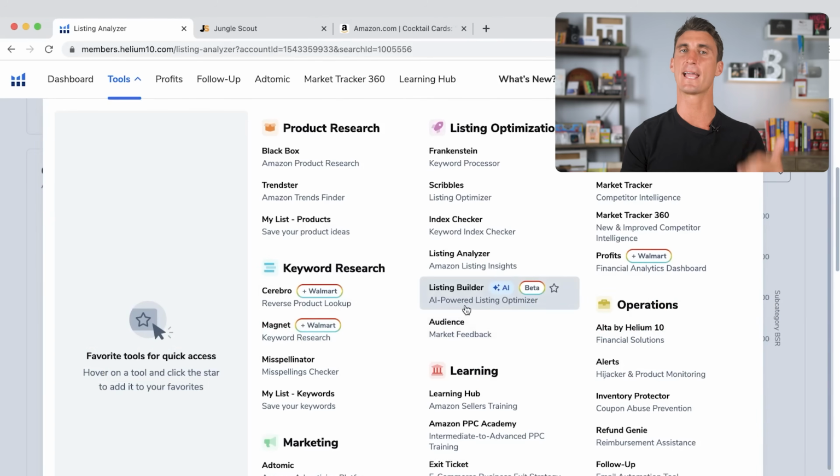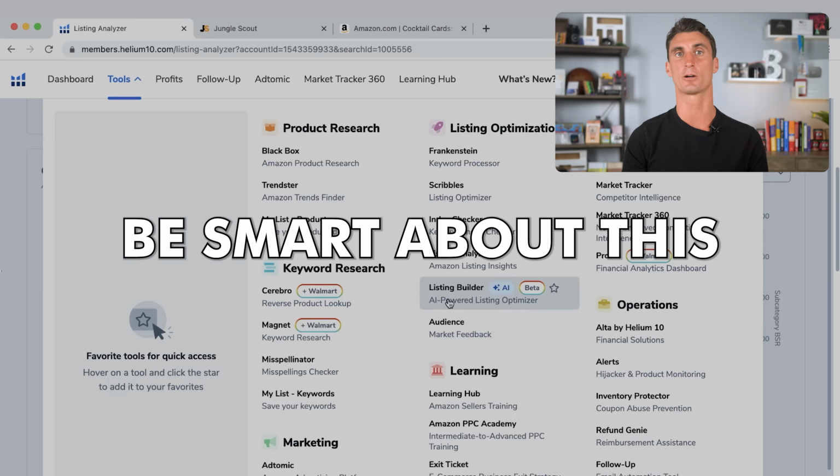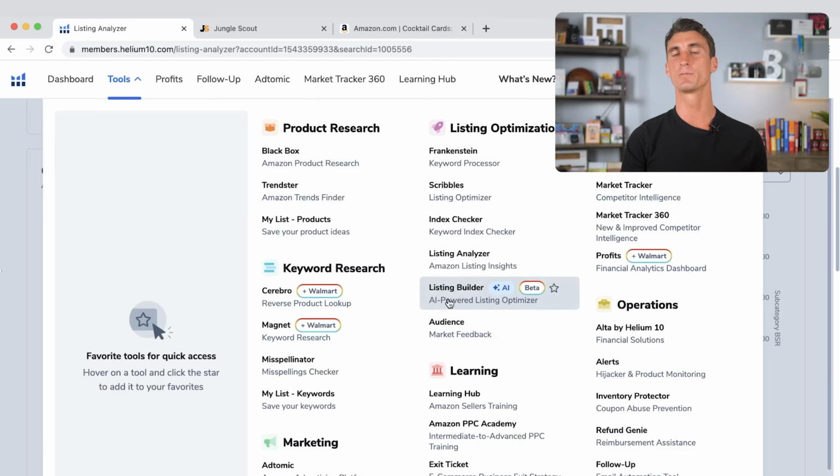They even added an AI-powered listing optimizer we mentioned earlier, and you can easily streamline all your copywriting and the building of your listing using this tool. And it only takes a couple clicks because it's using the power of AI. Now, don't just blindly trust the AI. You'll need to be smart about this. And I think it's best to use this as a starting point, but ultimately you're probably going to want to edit all the results that it gives to you and make sure that it's customized so it's perfect for your listing. But this tool will give you a great first draft.